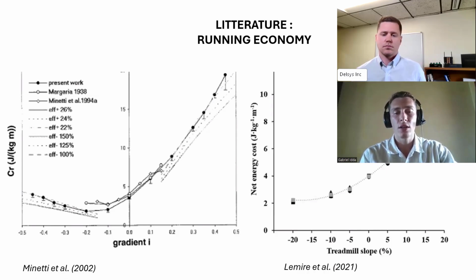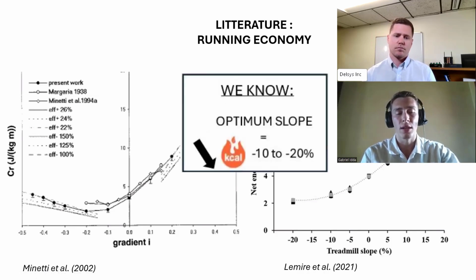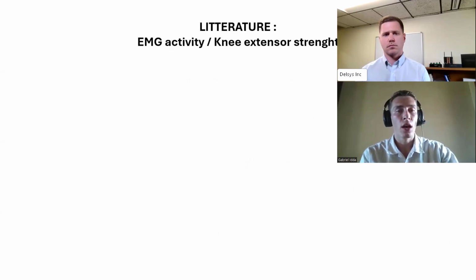And then later, Lemire et al. showed again the same results, with the optimum slope between -10 and -20%, depending on the running speed downhill. So we know that there's an optimum slope between -10 and -20 degrees, where we consume less energy. What else do we know?